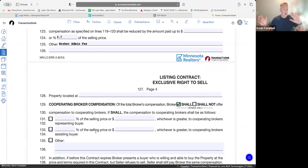It's one or the other, right? So the seller is asking for 2% for the selling agent, the buyer's agent. You don't have to ask for that, because we already said we're going to cooperate with it. So that's where I would just have a listing agent. If you have that co-op out there already, make sure what's on the purchase agreement reflects that. Make sure your sellers understand as well, and that's where you would want to remove that.